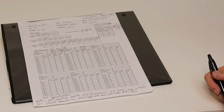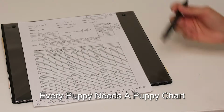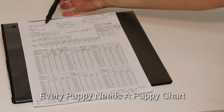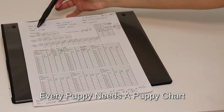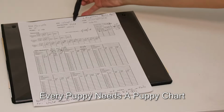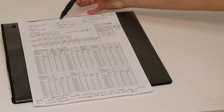In this portion, we're going to show you how to fill out the puppy chart. Every puppy that comes into a store must have a puppy chart filled out. We need to fill out, before the puppy arrives into the store, the breed, the gender, the date of birth, and that's all the information that we can pre-fill in.